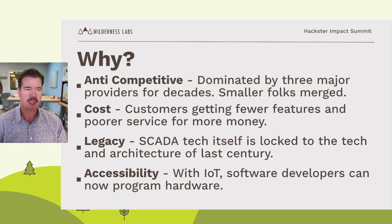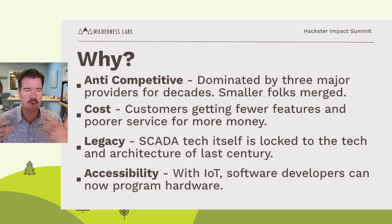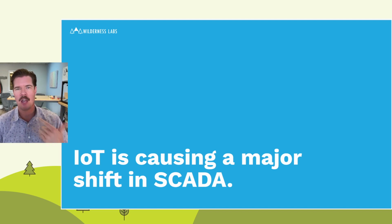And also, I mentioned this as well, from an accessibility standpoint, with IoT, software developers can program hardware, right? But with SCADA, you need to get these specialized control engineers to actually do this. And so it's really undergoing a radical shift right now in the industry.